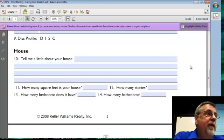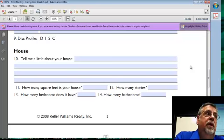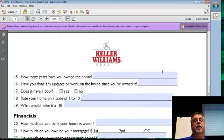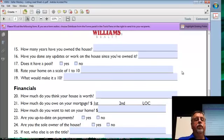It could mean they had work done without permits. But if you do a CMA for a 3-2 and they have a 4-3, are you going to be off the mark when you get there? Right? Do you understand? How many square feet, how many stories, how many bedrooms, how many bathrooms, how many years have you owned the house? Have you done any updates? Does it have a pool? Yes? What do we do about permits? The question is, what do you do about permits?